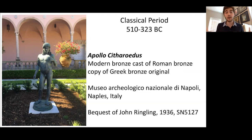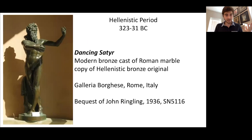So then we get into the Hellenistic period. A lot of the statues that you will see out in the courtyard at the Ringling are Roman copies of Hellenistic works. This one is the Dancing Satyr. As you walk into the museum in the ante lobby, it's directly to your right, over in a niche. You can kind of miss it. It can get lost. But the idea here is that new subjects were introduced, especially relating to the Dionysiac world. That is the god of wine, Dionysus.